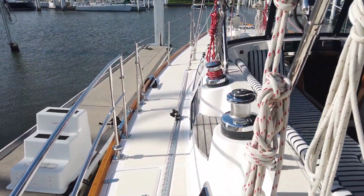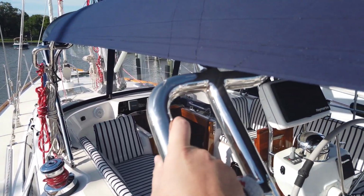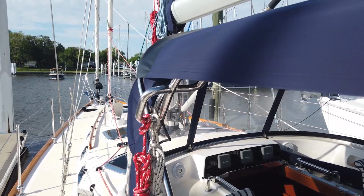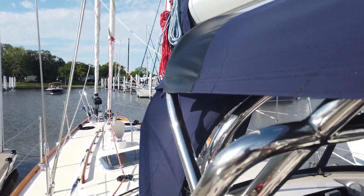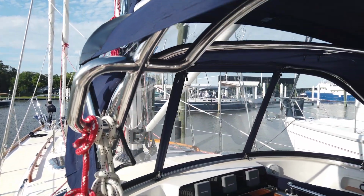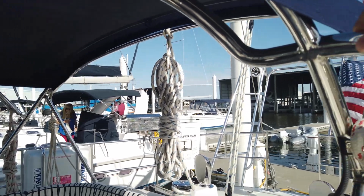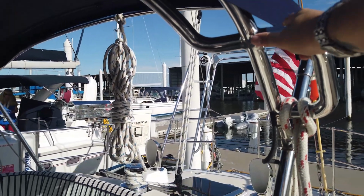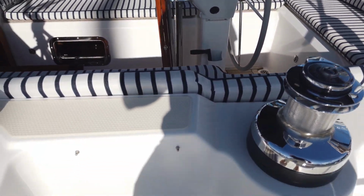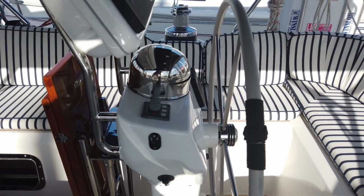We're going to move forward here and come into the cockpit. And before we do, I want to point out these stainless steel grab rails here that the original owner actually had custom designed by Hylas. And the stainless here for this cockpit bimini is actually quite a bit thicker than the standard construction. It's extremely robust. We have a teak step here leading into the cockpit. Makes the entry very nice and easy.